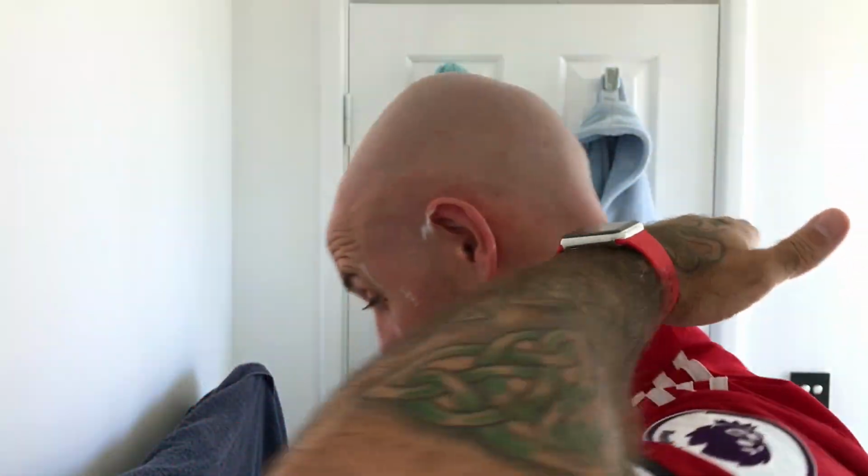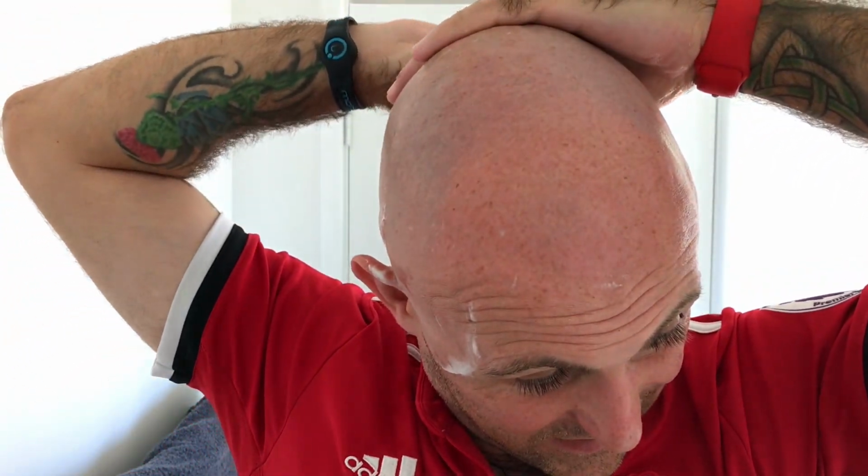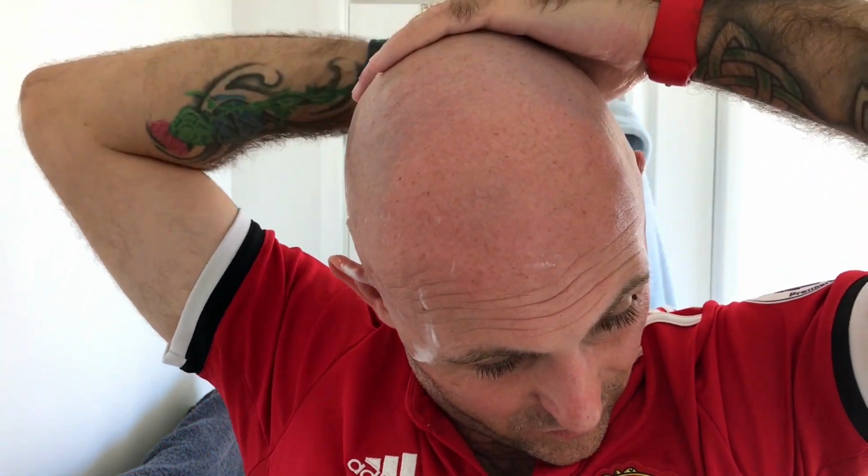I do find near the base of my neck, right around the back here on this sort of level, the hairs are really, really soft. So that's when something like the R1 or the head blade comes in great, because it really picks up that. Let's just see how close I can get on this crown.